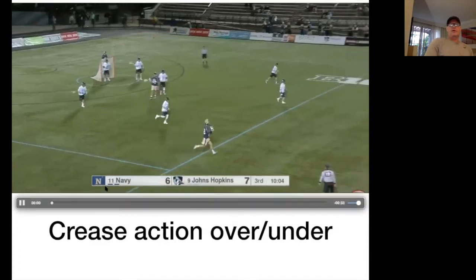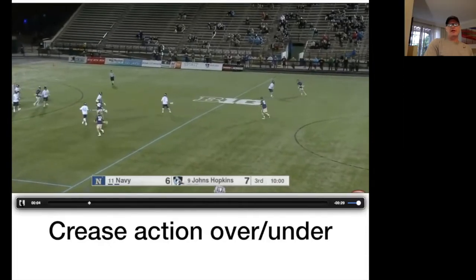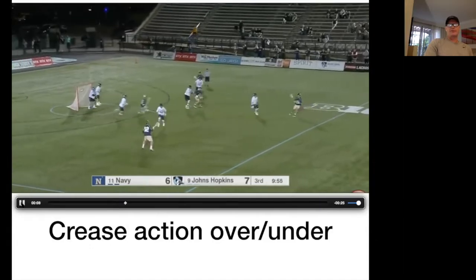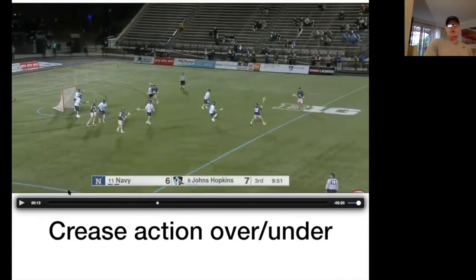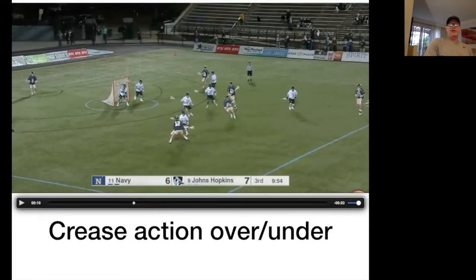The other thing I want you to know about the crease play is that, yes, ball side high, backside low, but what do you do when they go top side? So you're going to see right here, the ball side high guy is in a position where he's pretty high, and all of a sudden this number 12 Dodger goes top side. So what does he do? He goes under. So that's a really, really important nuance, so that it's essentially kind of like a cycle or a mirror motion. So he's going to go opposite.